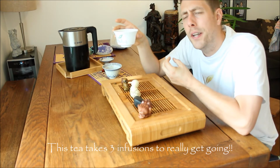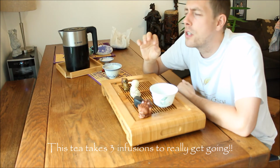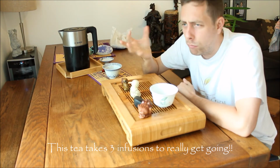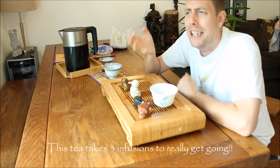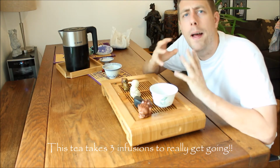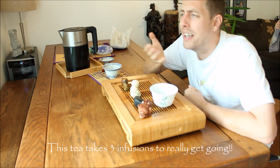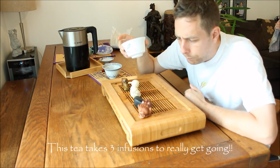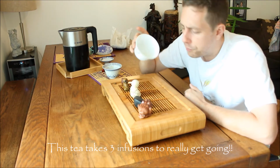slight sweetness. What I am getting off the first infusion, what's very noticeable, is the texture. Very slippery, leaves your mouth very wet, and it just glides down the throat. A mark of a very good tea. Looking forward to the second infusion.